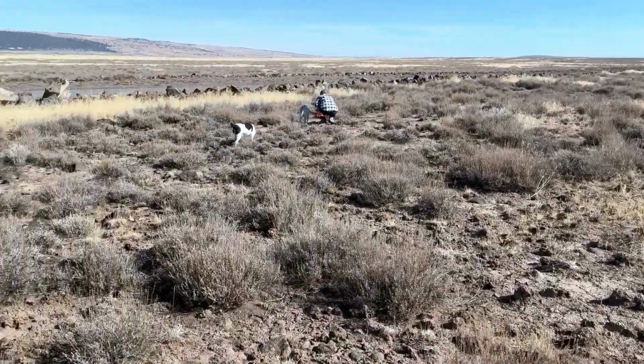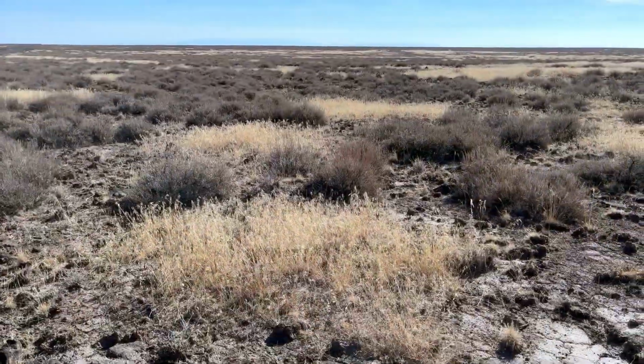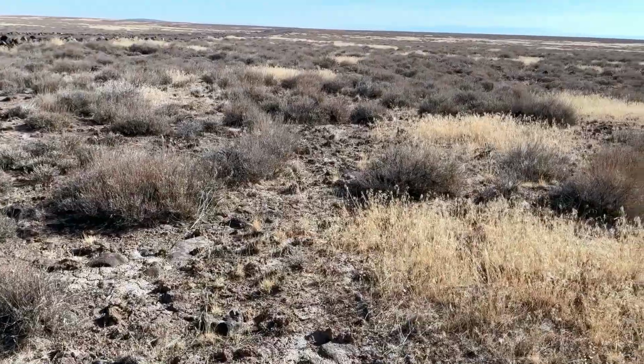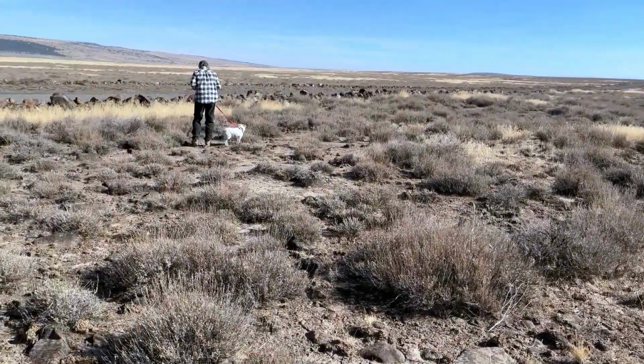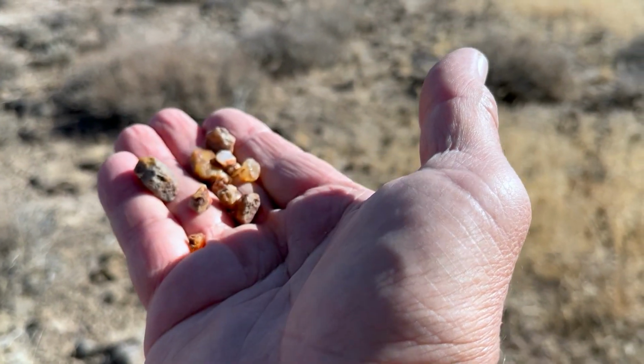And I have a dog sneaking off. Russell, come back here. Because it's a National Wildlife Refuge, it is limited to surface collecting only and a maximum of 7 pounds of material in a day. We got a ways to go.